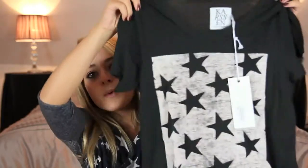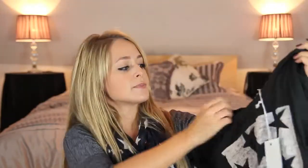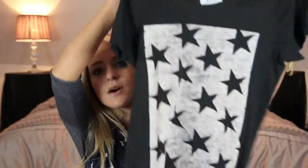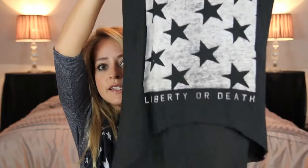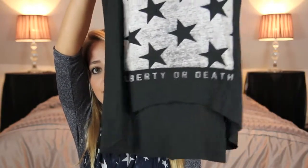And then I also picked up this one that I had been eyeing up in Liberties, which is this one with stars on it. I love stars, if you guys know. I actually have a star tattoo on my foot. I just love stars. It says Liberty or Death, and this one is actually a lot longer at the back than at the front, which I really like. I think I'll get a lot of wear out of that, and not much else to say really. I like that a lot.